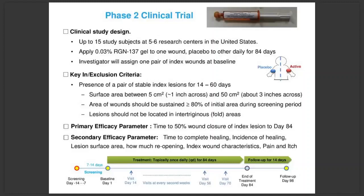The investigator is going to assign one pair of what are called index wounds at baseline. And again, one thing goes on one side, one thing goes on the other. These wounds could be on the arms as shown here, but they really could be anywhere. The surface area that's involved is very important for each of these wounds. So something in the range of about 1 inch across to about 3 inches across.